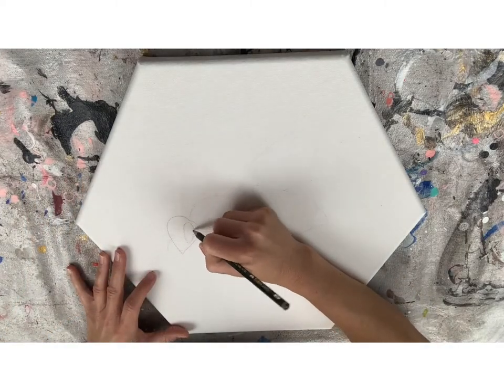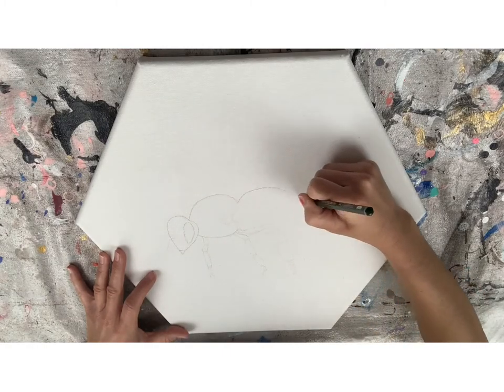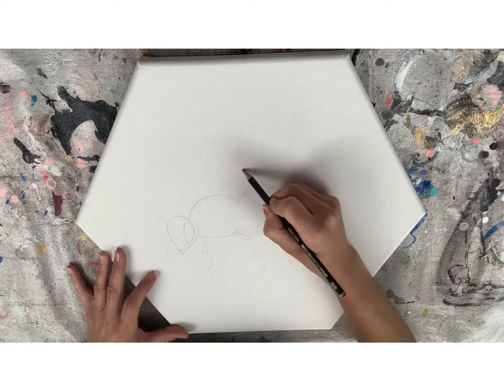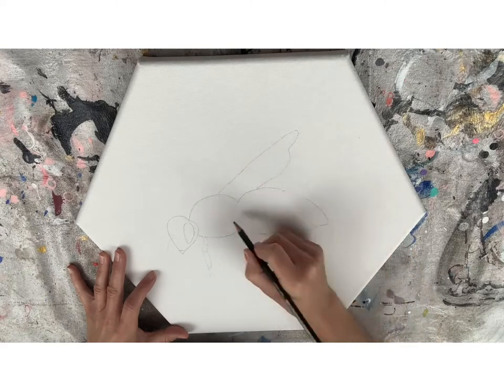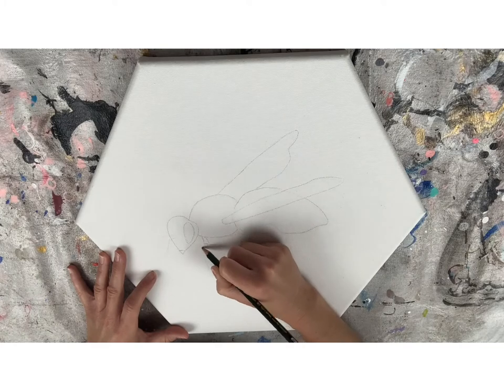When I've completed all my details and am satisfied with my sketch, I go ahead and draw in my lines darker so they'll stand out more when I paint. You'll see the wing towards the back is about a 45 degree angle and the wing towards the front is about an 80 to 85 degree angle and is about half the width of the back wing.